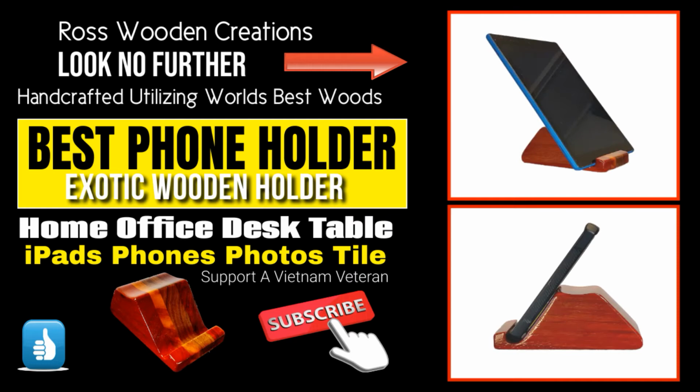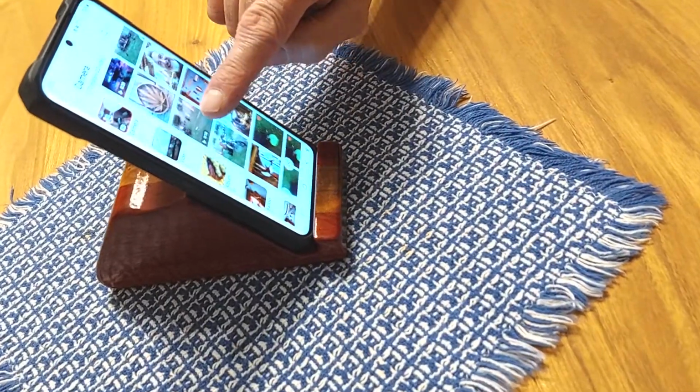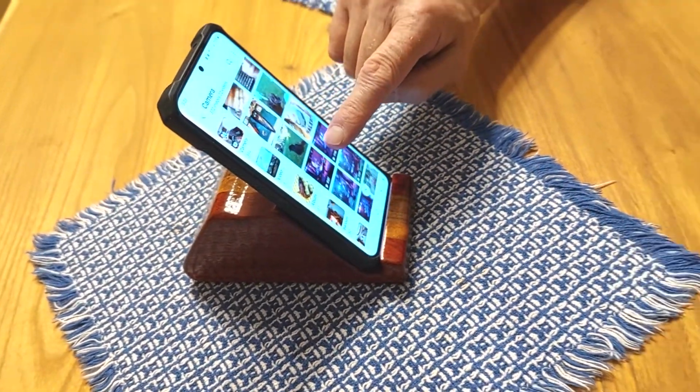The Ross phone holder. Very functional. Look at that. That is going to look sharp on your desk, your table. Real simple, folks.